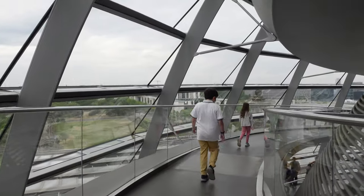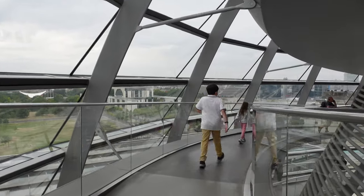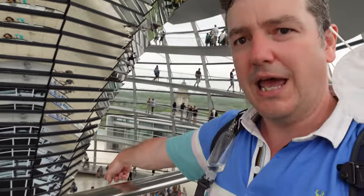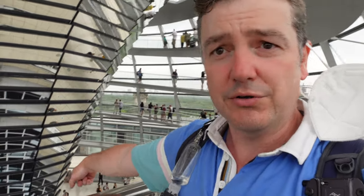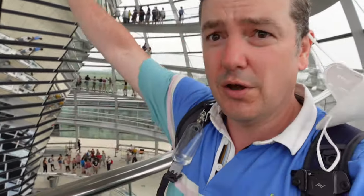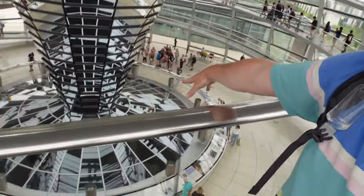So we've been to the top of the dome. We're now going to walk back down and explore the roof terrace. I believe there might be a cafe as well, but we'll see when we get there. These mirrors here reflect the light down into the parliamentary building below. So it's all lit by natural lighting reflected from the dome down into the building down there.